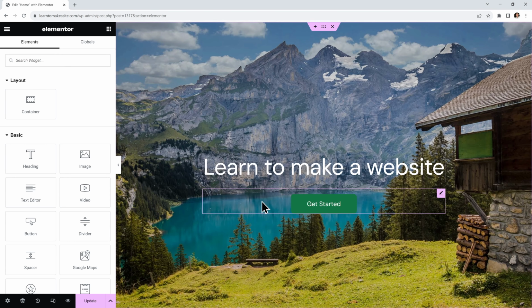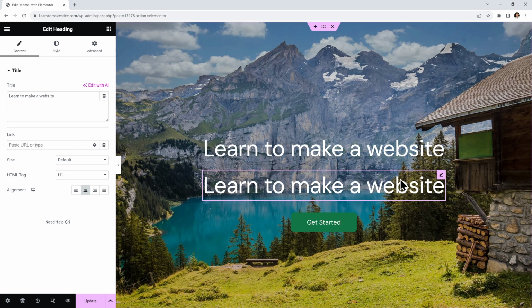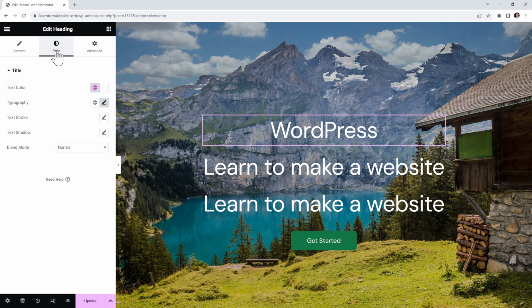But let me show you a little trick. Instead of adding a completely new heading, we can simply right-click our text that we already have, and click Duplicate. So now we have two bits of text that look identical. And I will again right-click it and duplicate one more time because I want 3 lines of text in total. Perfect. Now I will select the first bit of text and I will simply have it say WordPress. Then we can go to the Style tab to change how it looks.